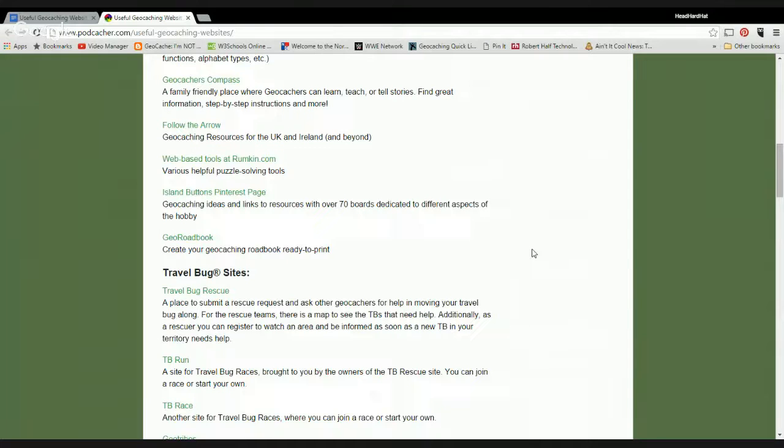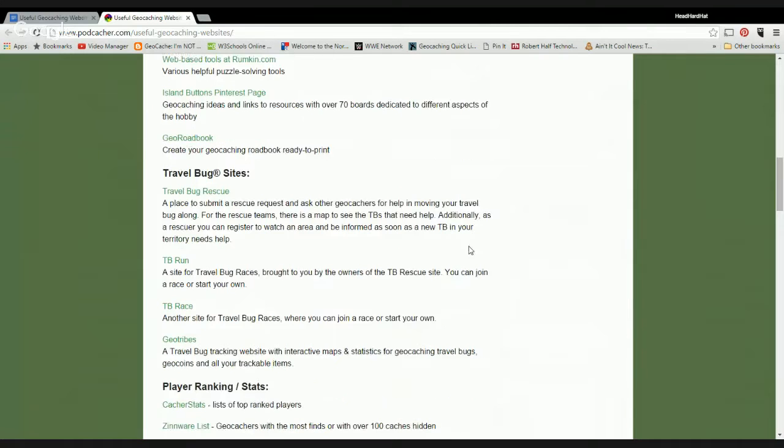They've got travel bug sites. I love this. Now, this has been around, and I think this is actually German-based, if I remember correctly. It's Travel Bug Rescue, a place to submit a rescue request to ask other geocachers to help in moving your travel bug along. For the rescue teams, there's a map to see the travel bugs that need help.